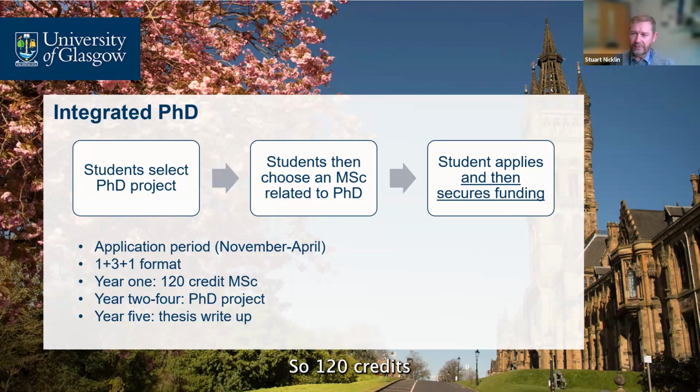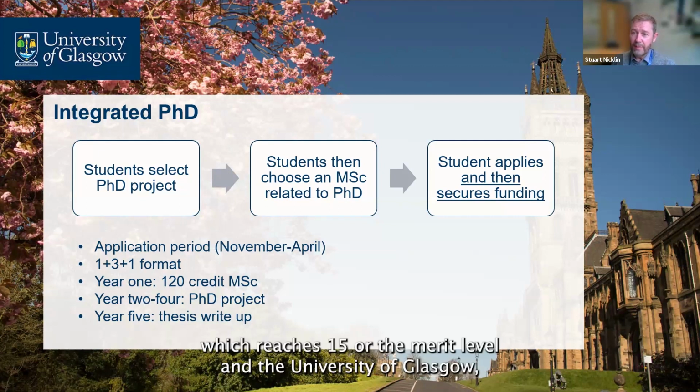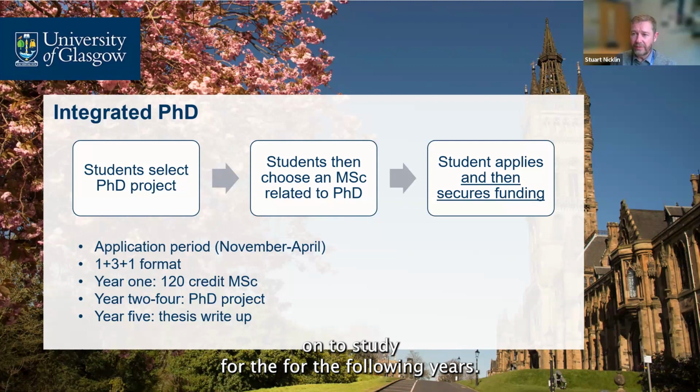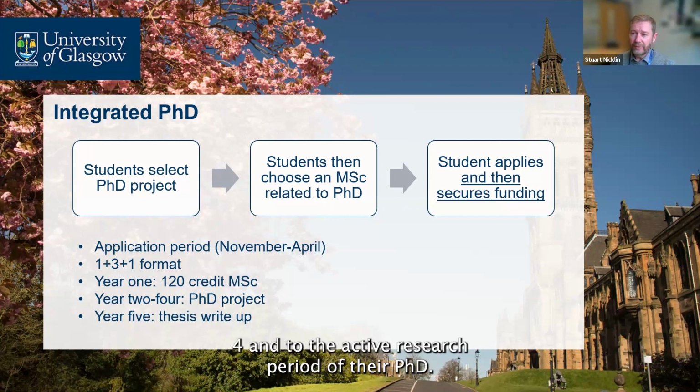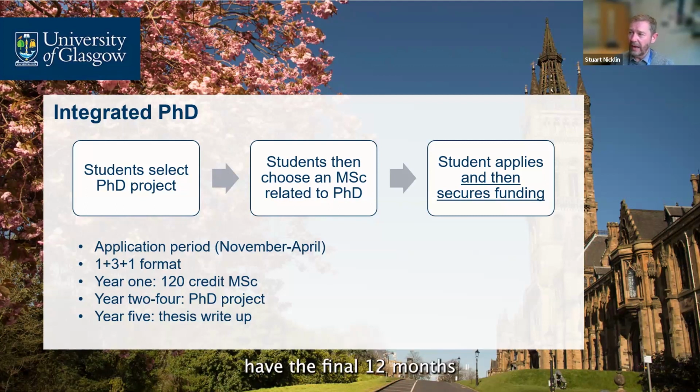so 120 credits. And following successful completion of the assessments for those taught credits, with a GPA which reaches 15 or the merit level in the University of Glasgow, that would qualify the students to go directly on to study for the PhD for the following 3 years. They would then, within years 2 to 4, enter the active research period of their PhD. And then at the end of the 36-month period of the PhD, they would again have the final 12 months maximum time to write up and submit their thesis.